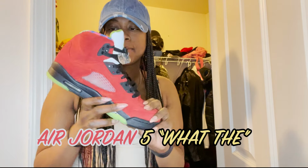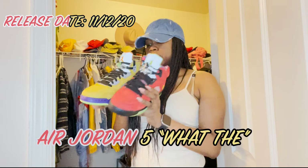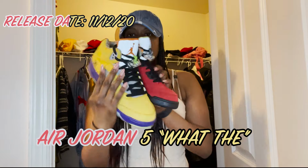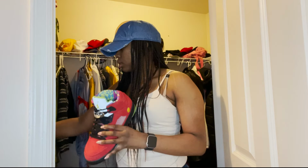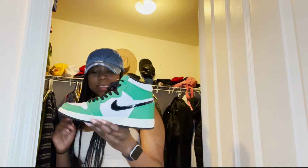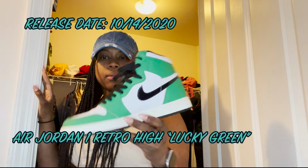So these are the What The Air Jordan 5s. They come in different colors, yellow and red, mustard and ketchup. Then here are these. I picked these up around this time last year for retail on the Nike sneakers app.